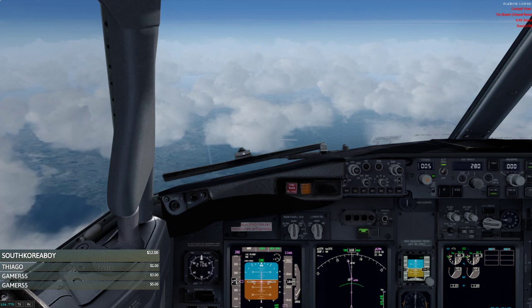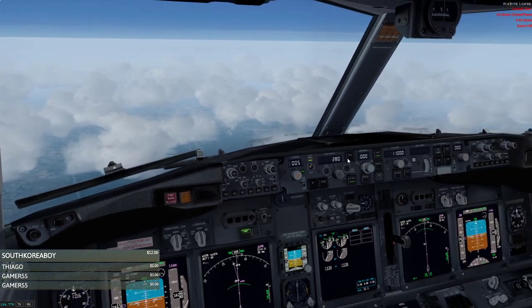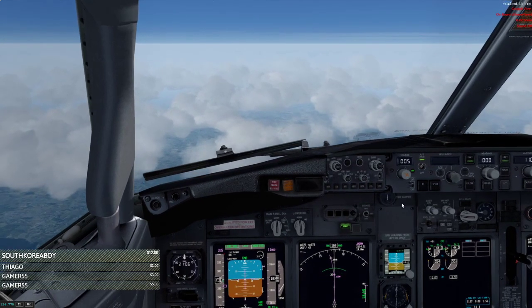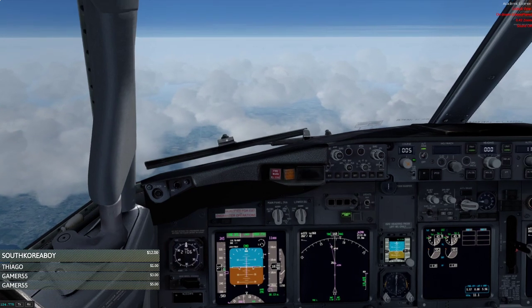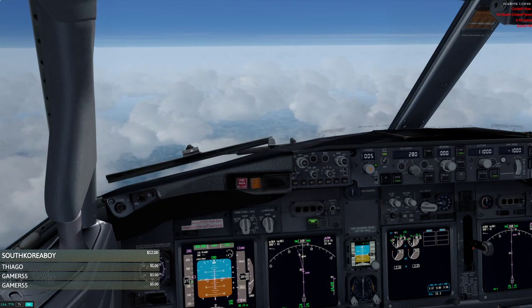Alright. Let's see here. We're now below the path, so let's get VNAV on. And here's 18,000, so we can get the altimeter on. There we go. And I still need 280 for the speed.